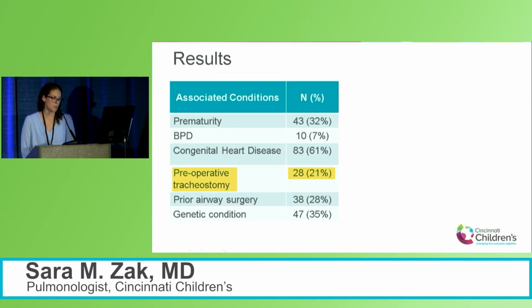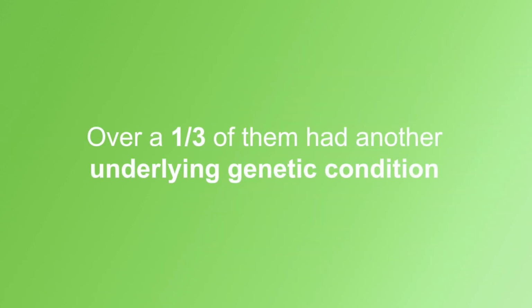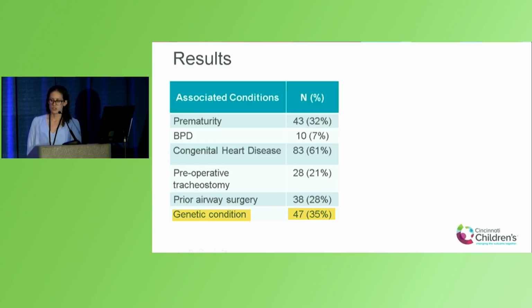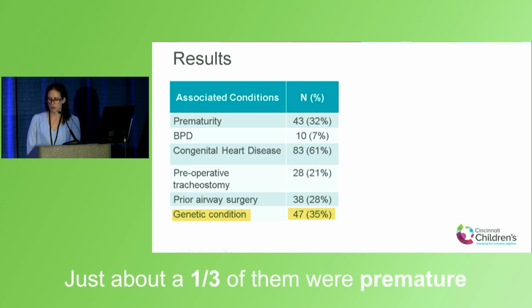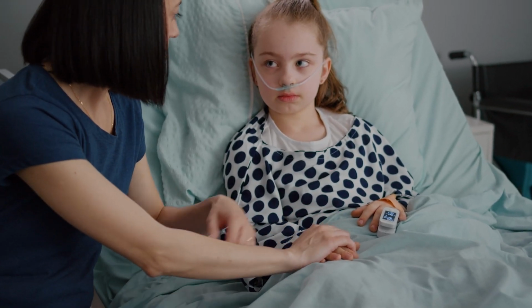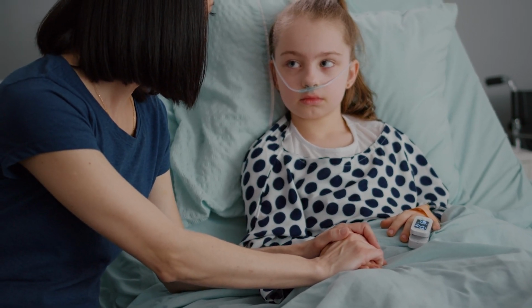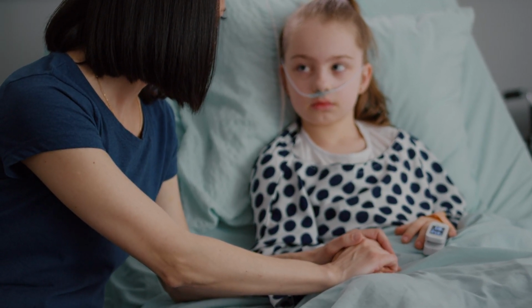21% of these patients had a preoperative tracheostomy, and 28% had a prior airway surgery that did not include pre-op trach. Just over a third of them had another underlying genetic condition, like trisomy 21, CHARGE syndrome, or VACTERL. And just about a third of them were premature. At the time of the slide tracheoplasty, half of them did not need any respiratory support, and then ranged all the way from just some low-flow nasal cannula all the way to ECMO support.